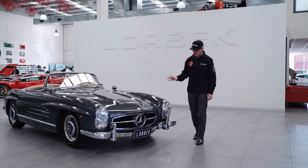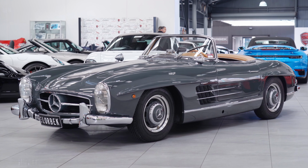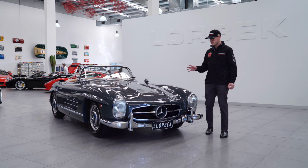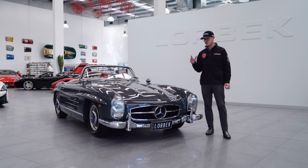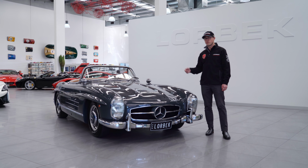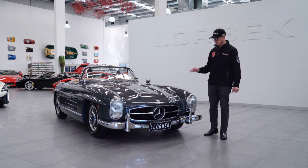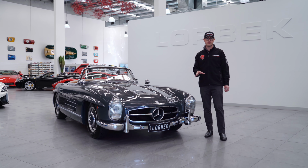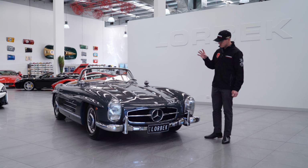I mean, just look at how beautiful this car is, and the color, until you see it in person, doesn't do it justice. I can just imagine myself pulling up to Casino Square in Monaco in one of these things, sun's on with the roof down. It is just an impeccable piece of artwork, honestly. The sister car almost to the Gullwing from the 50s, and it's so pretty.